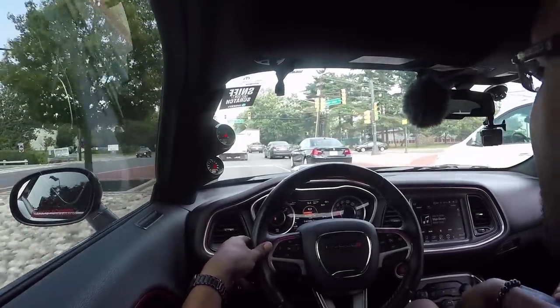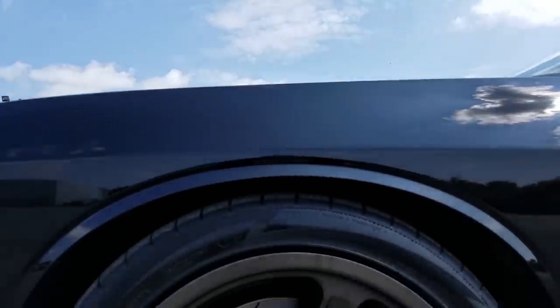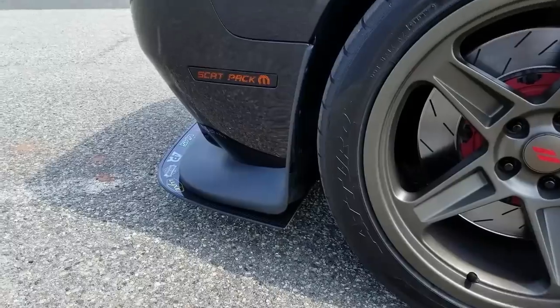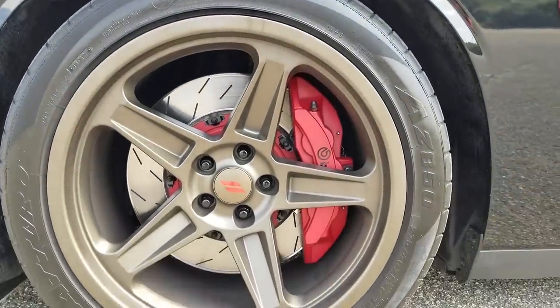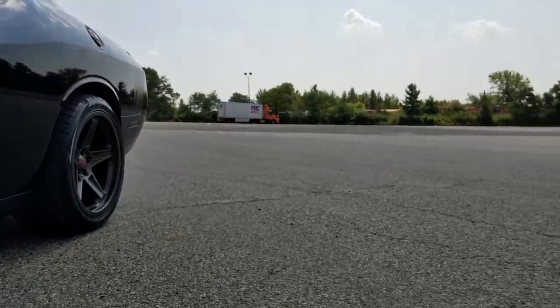Like it a lot, man. So let's talk about aesthetics. The first thing I noticed were the wheels. What kind of wheels are these? Demon replicas. Looks just like I thought, demon wheels. And what size tires you got all around? 275s in the front, 315s in the back. Nice, big meats.